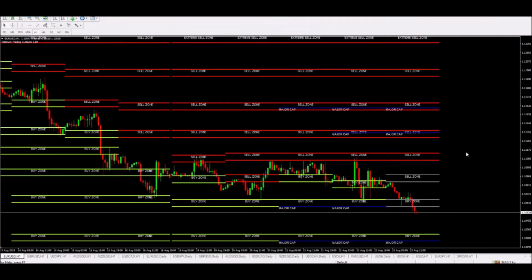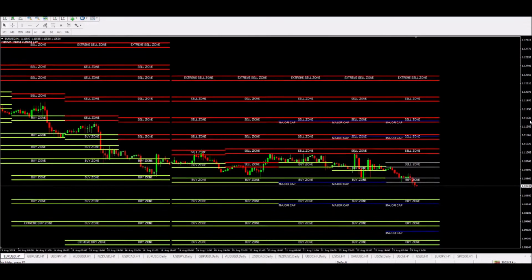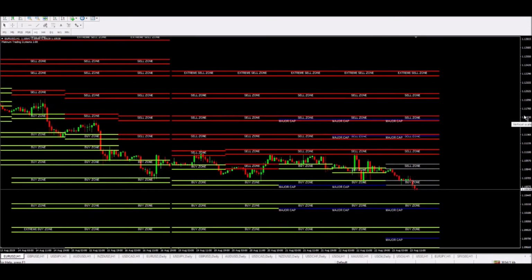This particular algorithm produces buy and sell zones each and every day. In effect, these buy and sell zones, think of them in a simplified way as intraday support and resistance levels. Now, it's a lot more complex in terms of how they're produced. It's around 18 different types of analysis which goes into this algorithm to produce these areas.